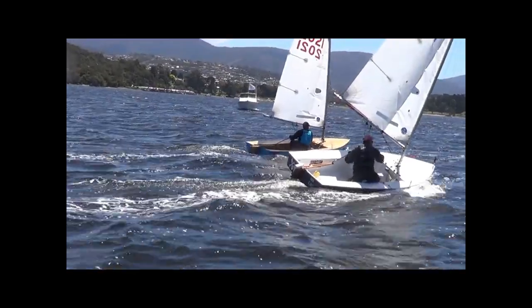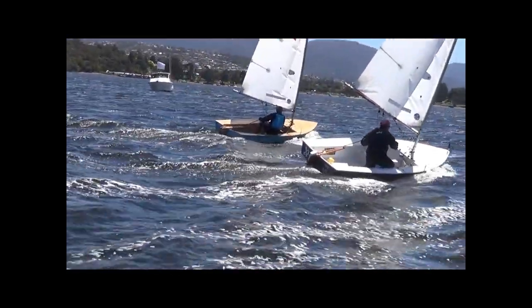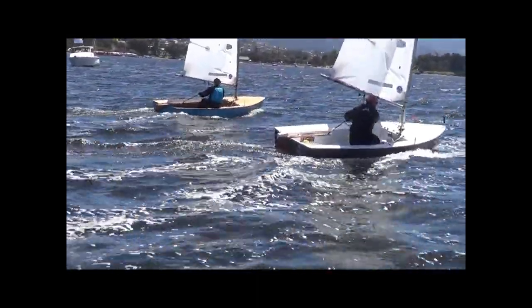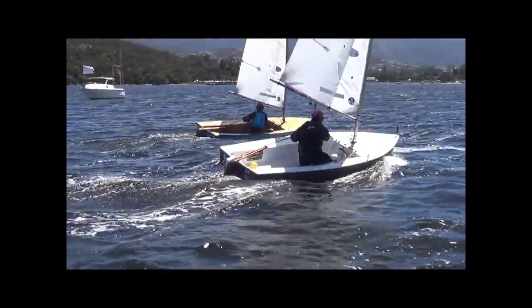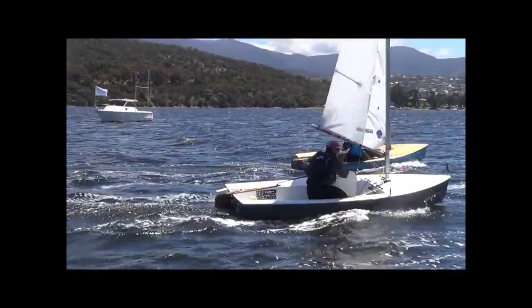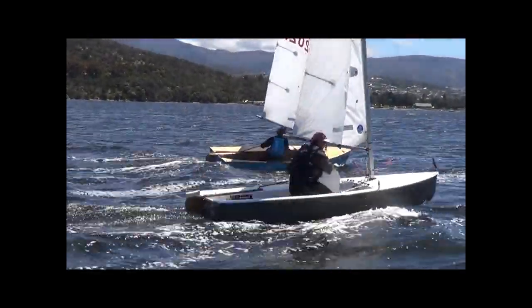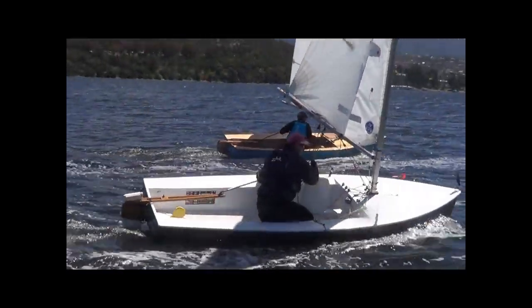The second thing, he's got his front knee on the thwart, and that's locking him into the boat. So with his other leg slightly to leeward, he can be more dynamic. And you can see he's probably close to offending Rule 42, but he's not doing repeated stuff. The boat is rolling around a fair bit, but that is faster.